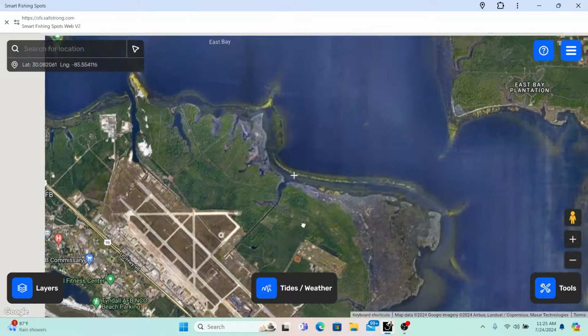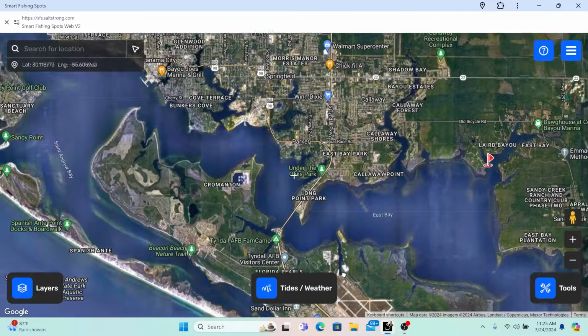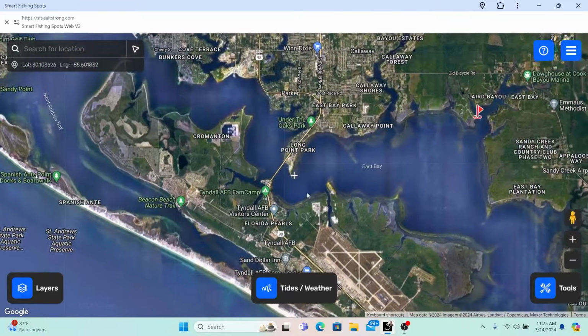Now, up in here, you've got more marshy areas. Well, we'll talk about that here in a second, up north in the marsh and the rivers and stuff like that.